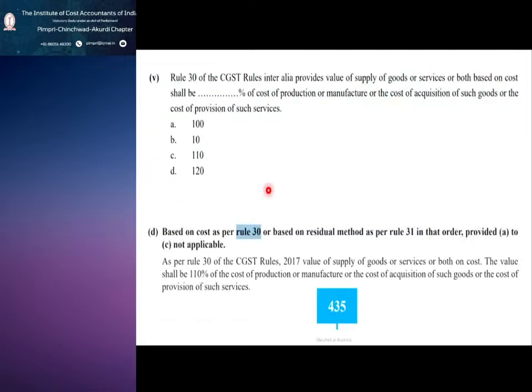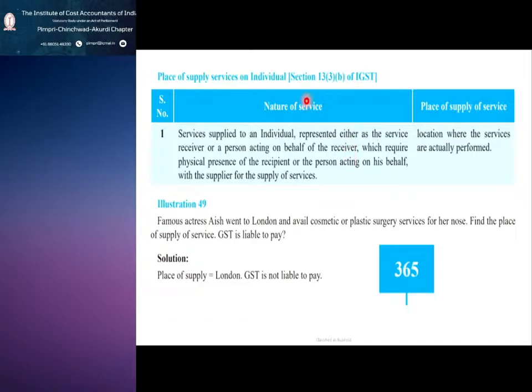So why I kept here one more additional thing. It is 13.3. What is the nature of service? Service supplied to an individual, represented either as service receiver or person acting on behalf of the receiver, requires physical presence of the recipient or the person acting with the supplier for supply of services. So again, these are the list of all the services related only.